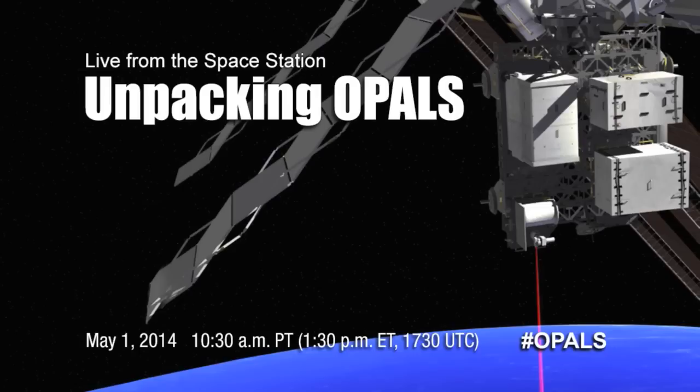This is going to be a really neat payload. OPALS is a technology demonstration where we're going to demonstrate the new technology of optical communications. What that means is we're going to try to send data from space down to the ground on a laser or light wavelength, because light that we can see has a higher frequency than radio waves. We can effectively pack more data into that stream than a typical radio transceiver. We're looking to demonstrate that we can go up to tens to hundreds of megabits per second in our downlink. That's really an order of magnitude faster than the radio waves we use today for deep space communications.